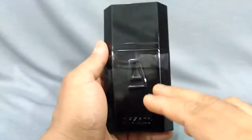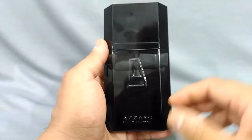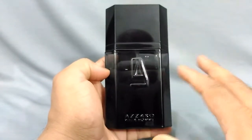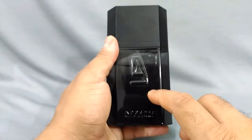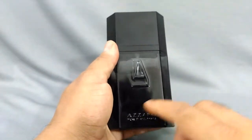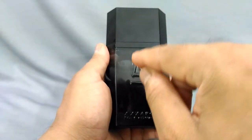I don't know how you're going to get this. I don't think Azzaro have little samples that come out from the design house. Probably the only way you can get this is to buy the whole bottle, but I would never recommend the blind buy. It's very difficult to find this online or in a store. I'm not sure if it's like the other flankers, Silver, Black, and Onyx. But if you come across Azzaro Pour Homme Nighttime, please look into it.